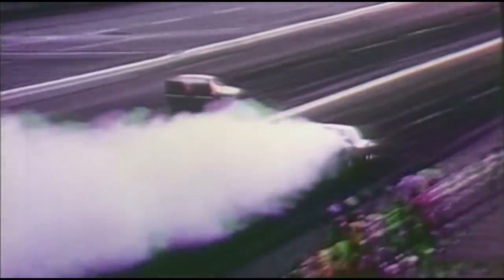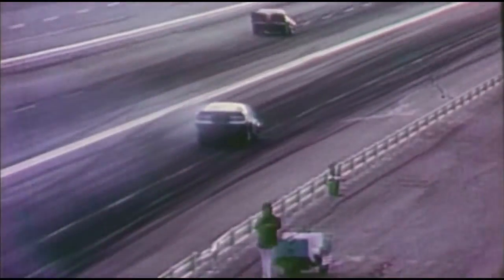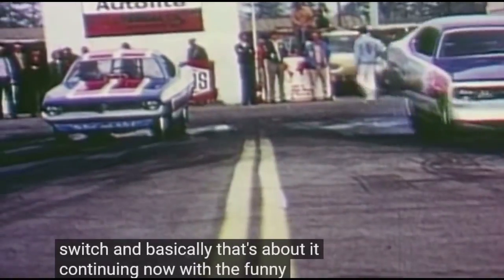Both pulling up to the starting line now. Lindemood in the blue car. And there they go! And Lindemood just goes up in smoke. Too much horsepower, and he lost traction.